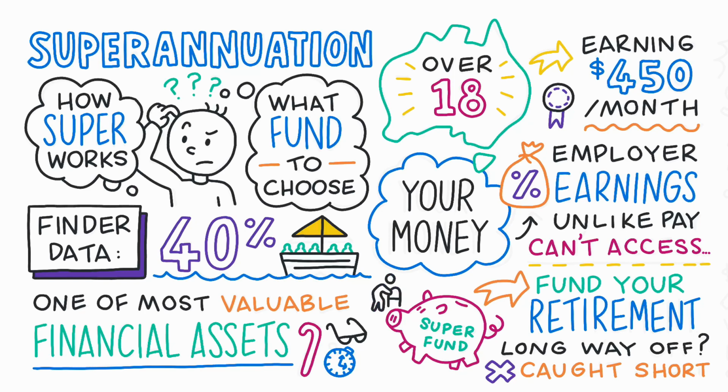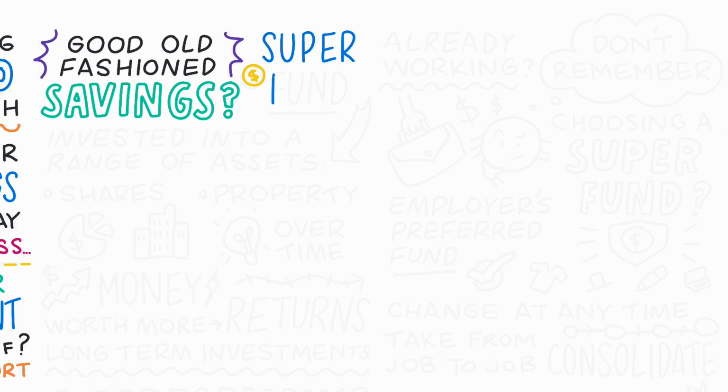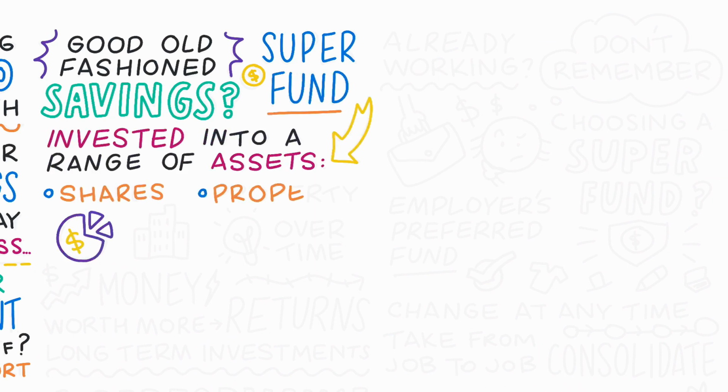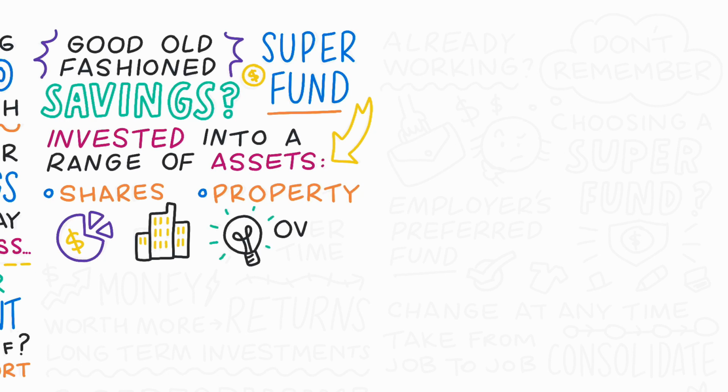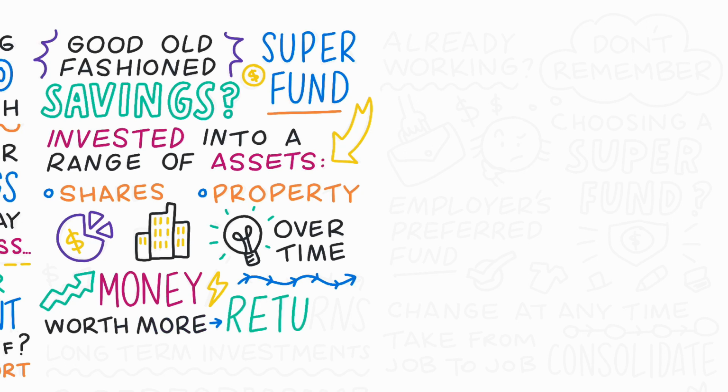So how is superannuation any different to good old-fashioned savings? When your money goes into your super fund, it's invested into a range of assets like shares and property. The idea is that over time, your money will be worth a lot more than it was originally thanks to returns on those long-term investments.